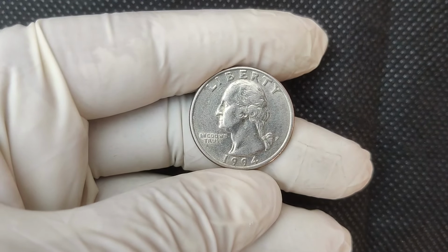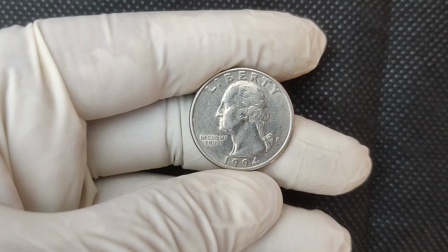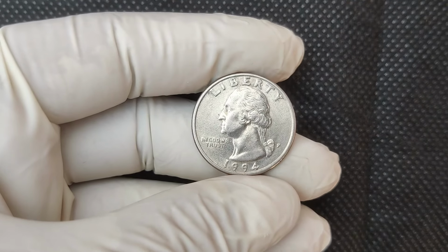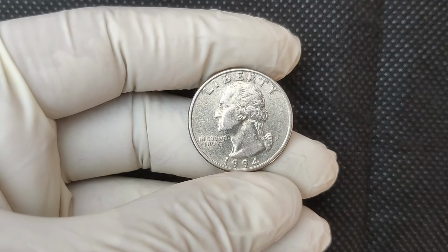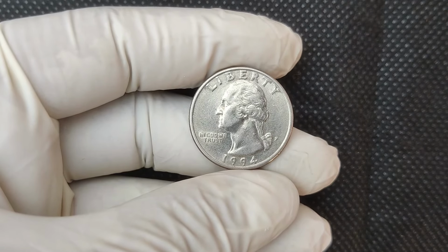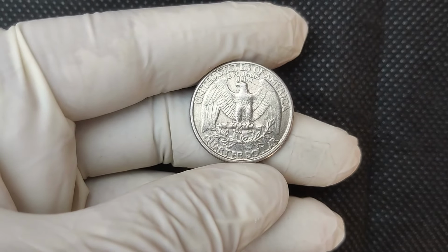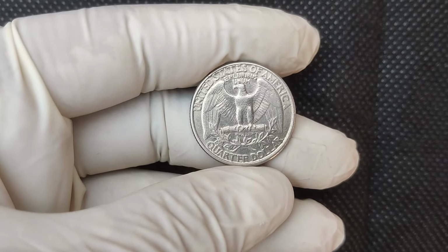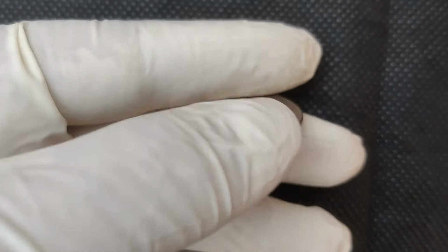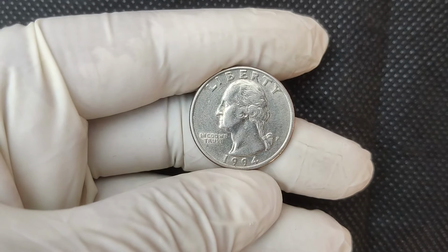First, let's take a closer look at the 1994p quarter dollar. Minted in Philadelphia, the P mint mark is a distinguishing feature of these coins. This year, the U.S. Mint produced approximately 1.3 billion quarters, but only a fraction of them hold significant value. The design of the quarter features the iconic George Washington on the front, while the back showcases the majestic eagle, a symbol of American freedom and strength.